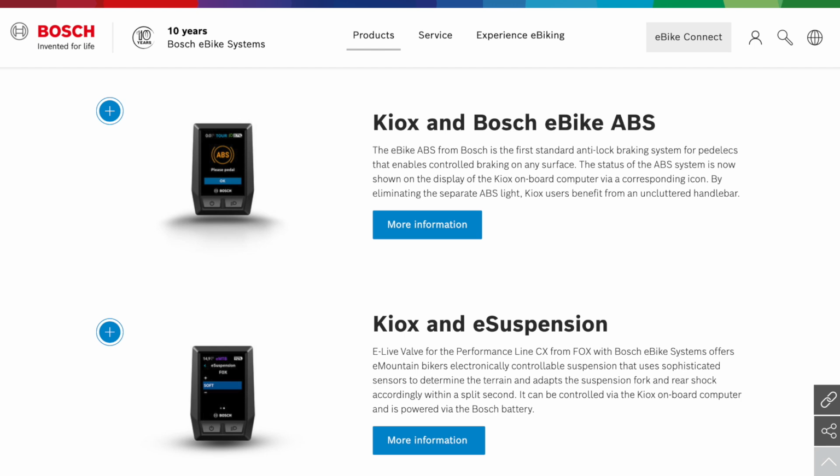And then there's e-suspension. So this is the coolest one. If you have a Fox 4 electronic suspension system, it can sort of determine the terrain and adapt the suspension super fast, while you're riding.